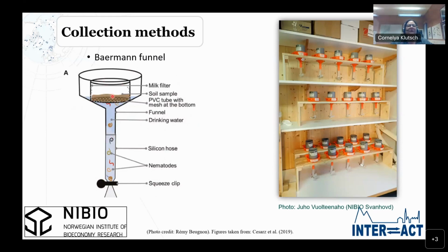And you put your soil sample in here, and nematodes tend to, at some point, go deeper. They like it moist, so they go deeper into the soil. And then they're basically collected at the bottom. They sink to the bottom here, and then we can just release a bit of water and those collected nematodes to then collect them in a collection jar and again look at them under a microscope.